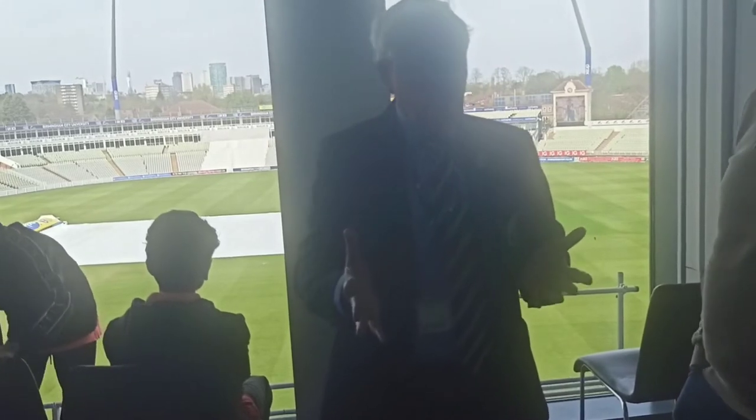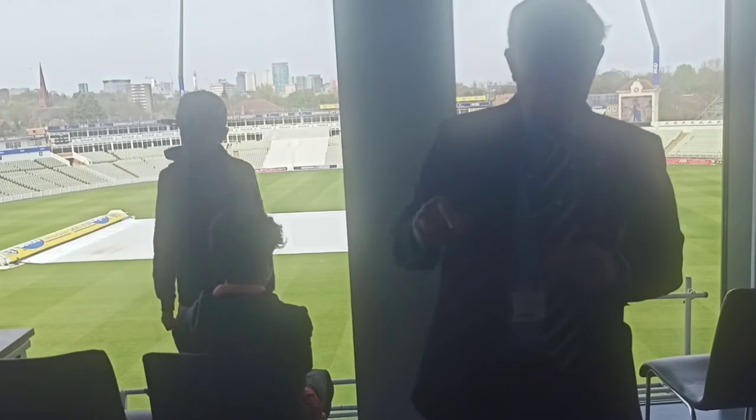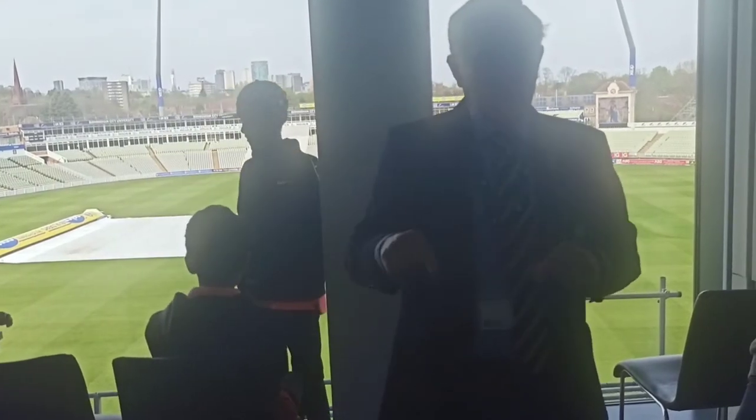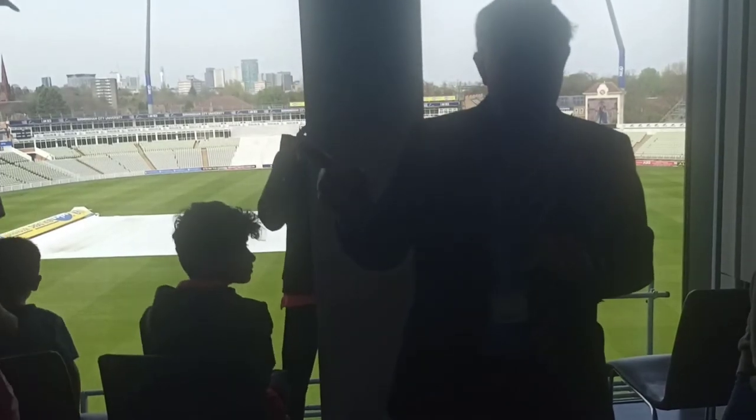Radio, pure radio. You've heard of Test Match Special? Well, this is where the radio guys do their commentary. I think it's a nicer room than this one, actually, because we've got all nice pictures up in there. Is that where Geoffrey Boycott sits? Yeah, well, he did, but he's retired now. There are pictures of him there.